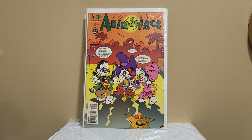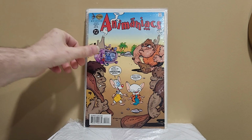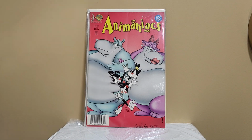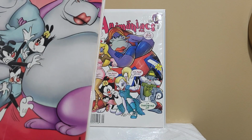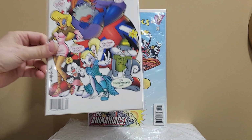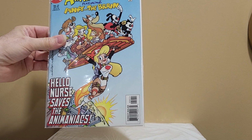They were only sold in multi-packs. Some Animaniacs, early Animaniacs. This is #2, #3, #4, number 37, so it jumps up here now, 40, and #50, I believe this is. Yep, so just kind of filling in the Animaniacs series.